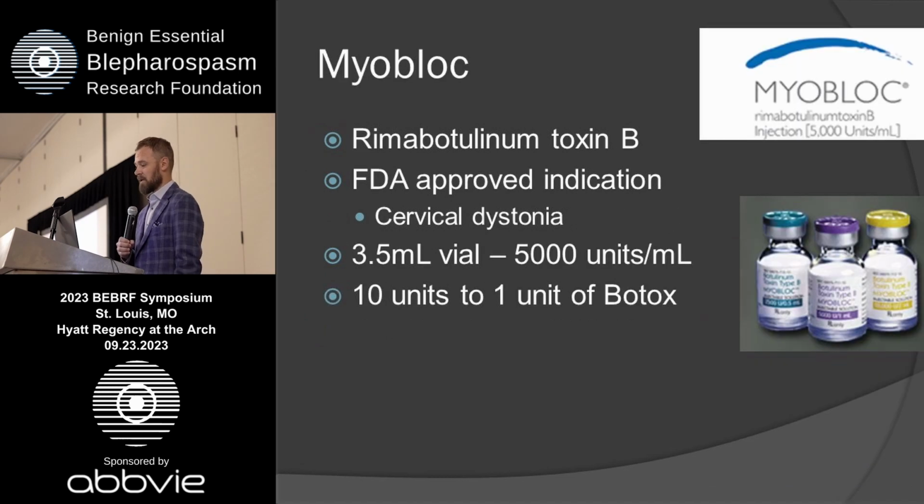Myoblock, botulinum toxin B, it's the only botulinum toxin B. It's FDA approved for cervical dystonia, and coming down to a 1-to-1 ratio, this is 10-to-1 for Botox. Personally, I've not used this medication, and I don't know many people that do.